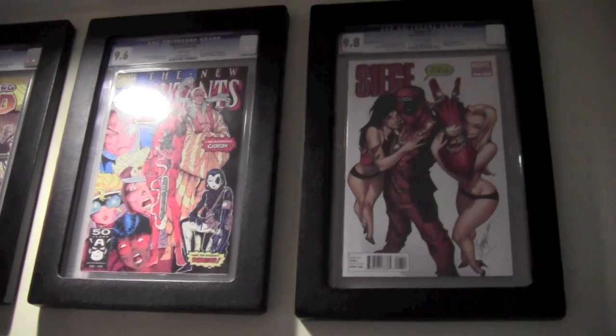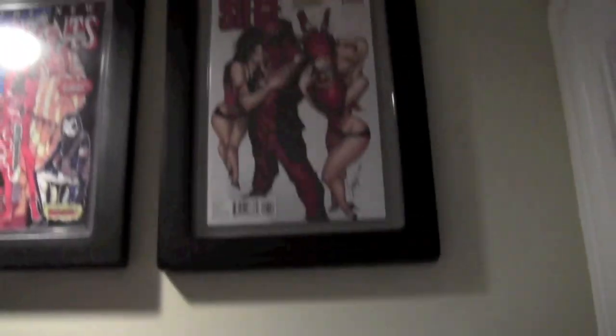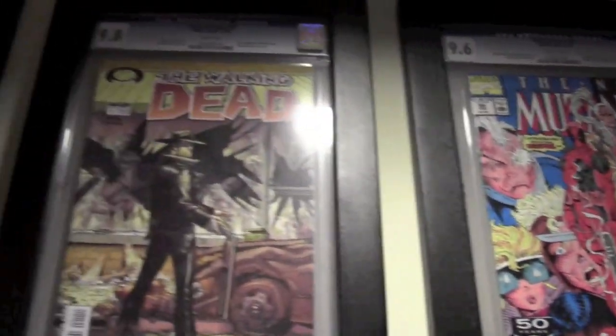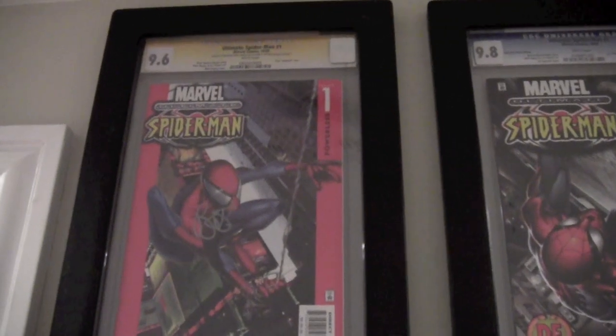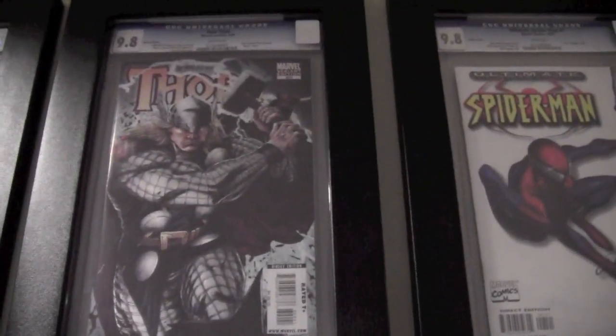I did buy 15 of these at C2E2. I plan on buying more, and literally these two walls will be completely smothered with CGC comic books from top to bottom. So I got some significant issues I'll go through. Siege 3 Deadpool variant, first Deadpool, Walking Dead #1. This is the Ultimate Spider-Man #1 Dynamic Forces, Ultimate Spider-Man #1 signed by Bendis, Ultimate Spider-Man #1 white cover variant. Those three are very, very expensive comic books, believe it or not.